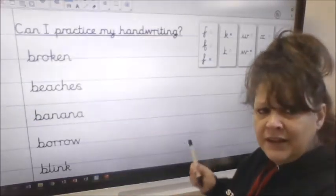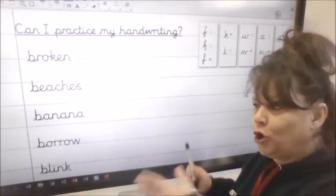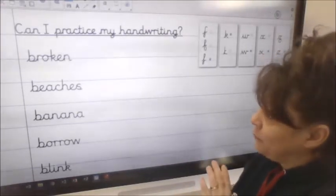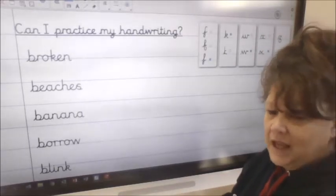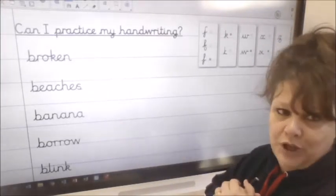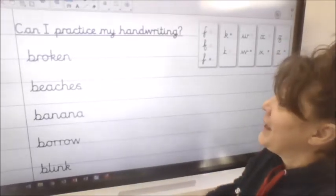So I did say we were going to go back to the beginning of the alphabet and work our way through and see how we join different letters of the alphabet to other letters. So we had a little look at A. Now we're going to have a little look at B. We're also going to be practicing the R joining at the top, the K, and our pointy W. So let's have a look at how we do it.